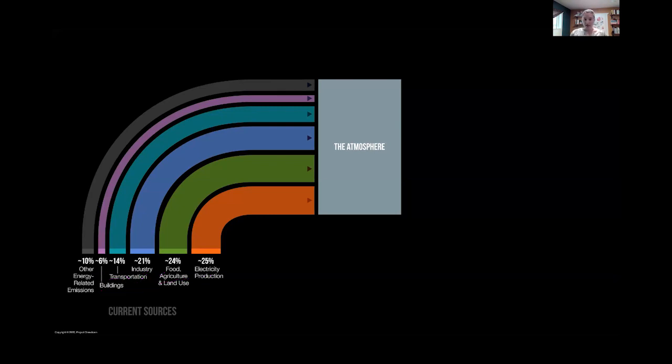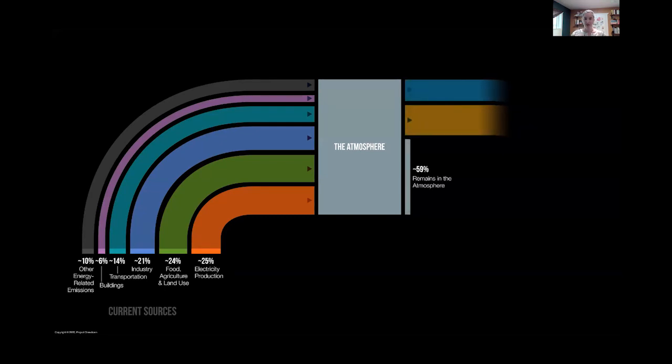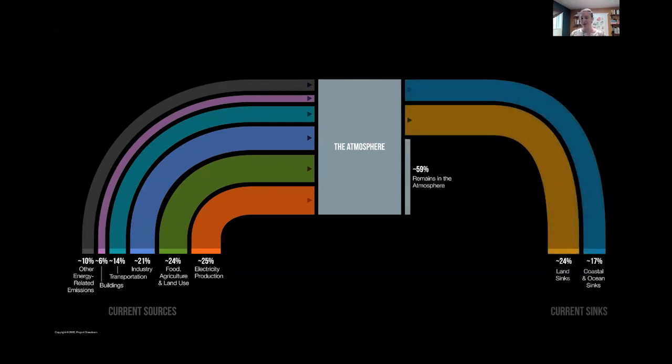Thankfully, that's not the end of the story. Nature is actually doing us a favor right now and removing part of that. The lands and oceans are removing about 40% of what we're putting in year over year. We call these natural carbon sinks. These are the most valuable sinks that we have right now.